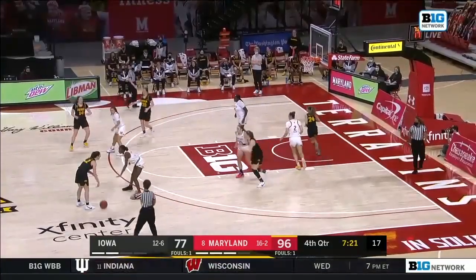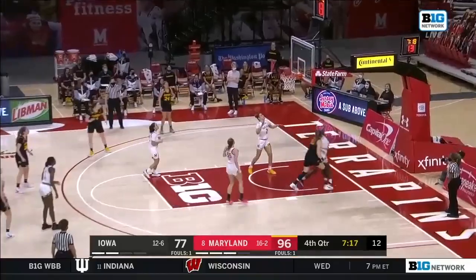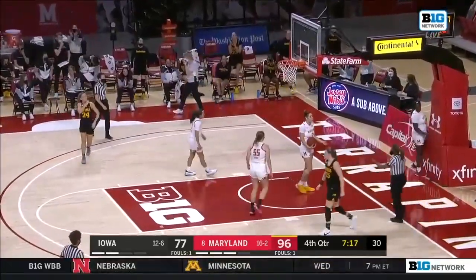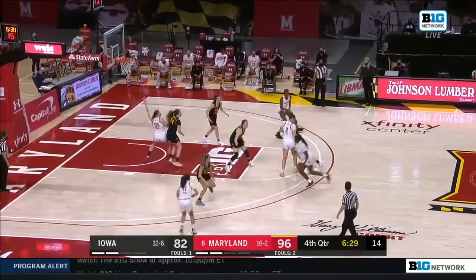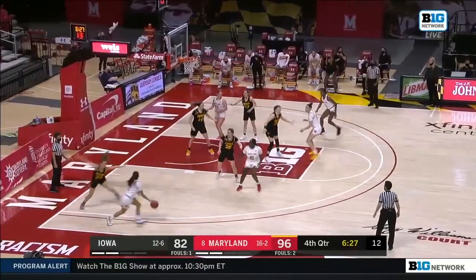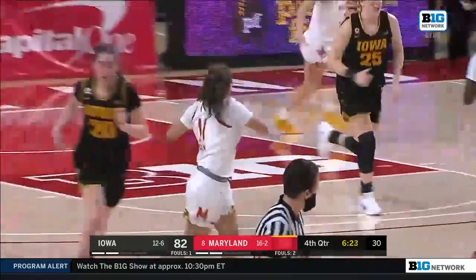She's done well for Iowa in the second half in terms of being yet another scorer that can knock some shots in for the Hawkeyes. Look at the flex from Monica Sinano. Absolutely. And they have to maximize the moments, as all teams do, but they have to take care of their own business. Katie Benson.